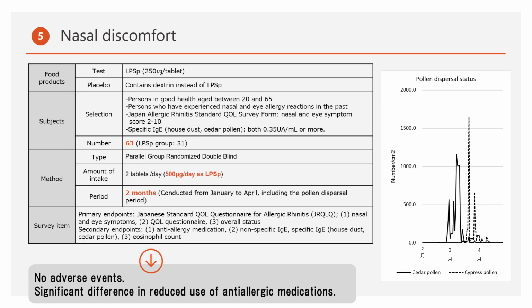This study was conducted in individuals with eye-nose allergy, based on the results of the previously mentioned preliminary tests. 63 individuals with mild allergic symptoms had consumed 500 micrograms of LPS per day for 2 months. The study was conducted from January to April, including the pollen dispersal period. As shown in the graph on the right, the peak for cedar pollen dispersion is early March, while that for cypress pollen dispersion is late March.